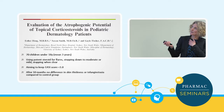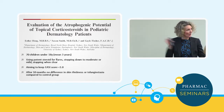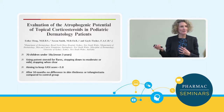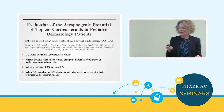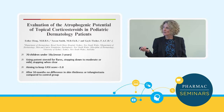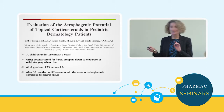And so this is a paper that came out of Sydney a few years ago, and they looked at 70 children under the age of 18 years who were attending with eczema. Mean age was 3, so it's quite that young eczema age group, which is what we treat. And they got them to use a potent steroid for flares of the eczema, so either they were using mometasone or betamethasone, and they were using that daily for flares, stepping down to a moderate or mild steroid and then stopping when it was clear, aiming over this time to keep their eczema severity score less than 1, so like virtually clear of eczema. And so they were using quite a bit of steroid cream. The average amount used per month was about 100 grams of the potent steroid per month over a 10-month period.